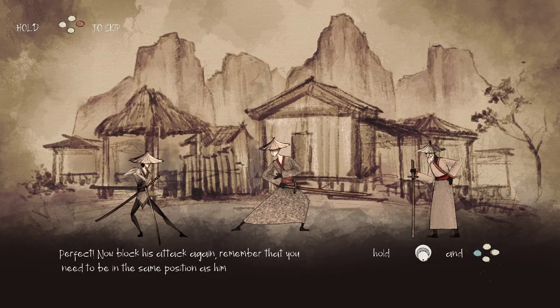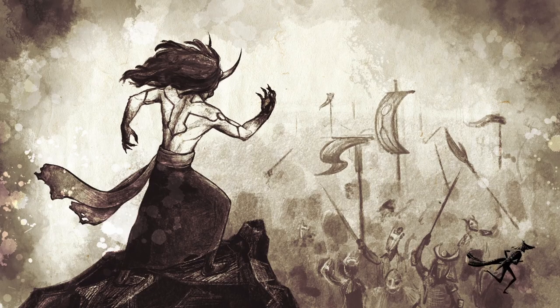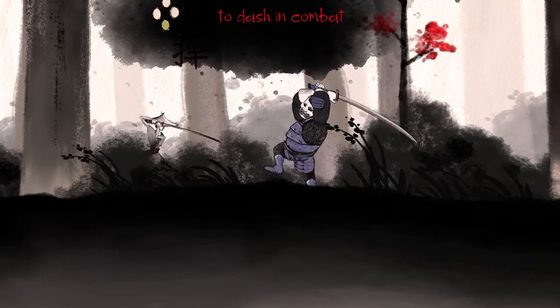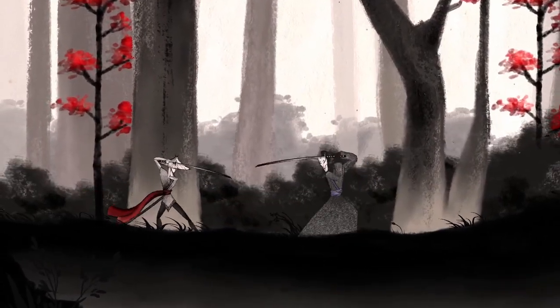Depending on the direction you're holding, you will either attack or block in that direction. The loading screen is a black and white drawing of war. If you get hit once you are dead, depending on the enemy type, you have to either block or dodge. And the art style is simply beautiful.